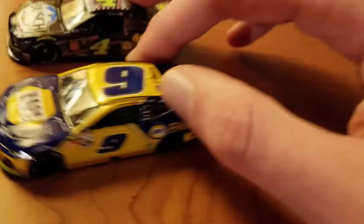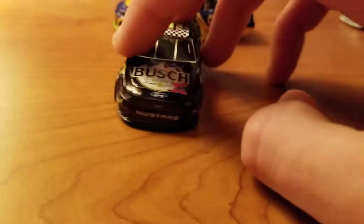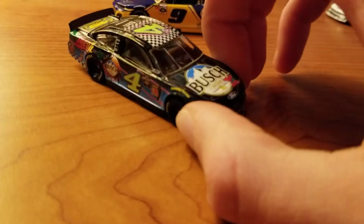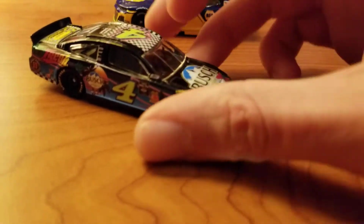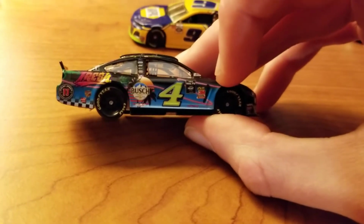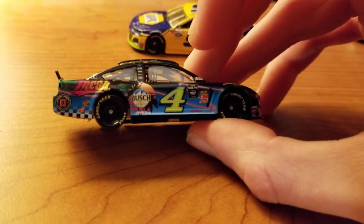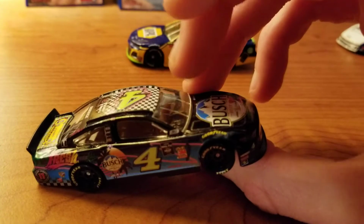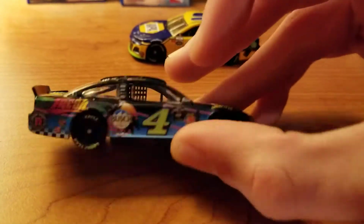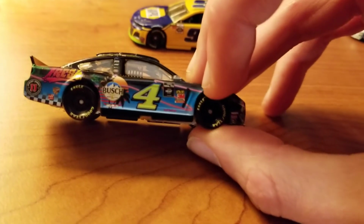But here are the two 1/64 stock cars we have here. We have Kevin Harvick's Gen X Busch beer car. Main color on this is black. And I don't really have to describe this too much. Not because it's simple, because obviously it's not. I'm sorry, this windshield is really loose and it's kind of bothering me. But it's very 90s-esque, which is obviously what they're going for.